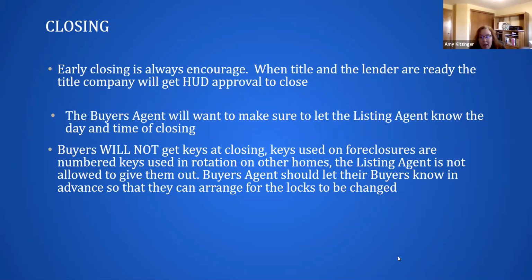So that's really important when you're on that side that you tell them, so that they can open up that house. Buyers will not get keys at closing. Keys on foreclosures are numbered in a rotation on other homes, so listing agents are not allowed to give them out. So buyer's agents, let your buyers know in advance, hey, we're going to need to change the locks right away, that you're not getting keys. The listing agent will make sure the home's unlocked in time for your closing.